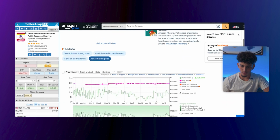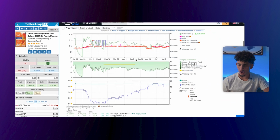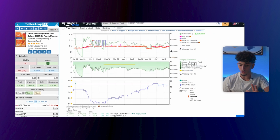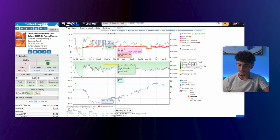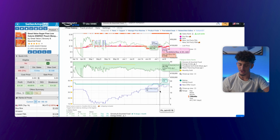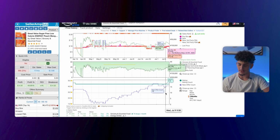So I think we already looked at this one right here. Let's check this out. All right, cool. So this one's good. There's all green flags so far. Let me tell you why. Obviously, BSR is in check, below 100K. Obviously, the smaller the merrier. Offer count shows good oscillation. People are definitely coming on this listing, and they are making sales for sure.